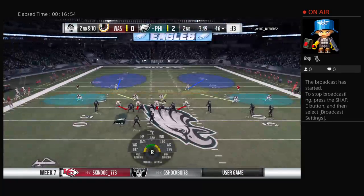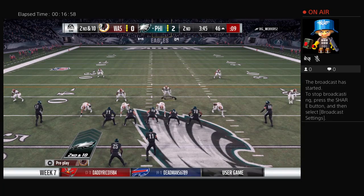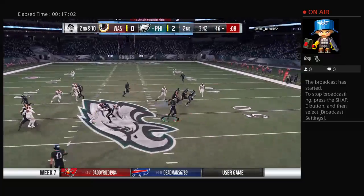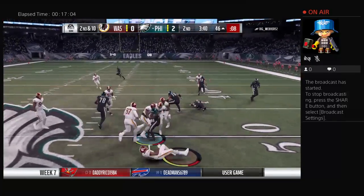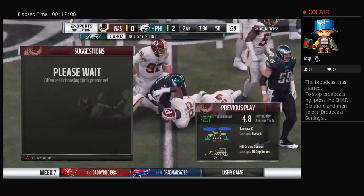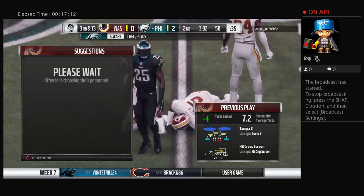Under 4 to go now as the clock runs and they come up on second down. Now Wentz throwing on second down. Goes to Ware on the screen. And that play goes nowhere. Taken down, losing yardage at the 50, right at midfield. It's a loss of 4.